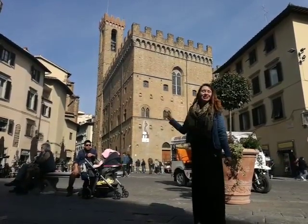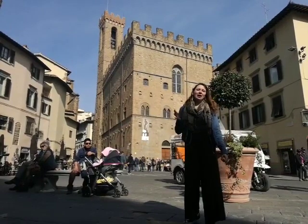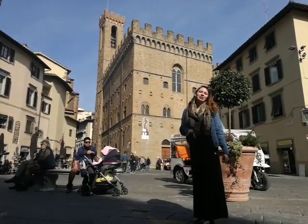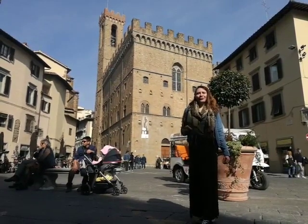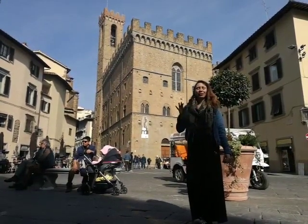The impressive building behind me is actually the very first public building ever built in Florence back in the 1200s. It was originally called the Palazzo del Podesta, but it's most famously known for the prison that was hosted inside of it for about 300 years. Welcome to the Bargello Museum.